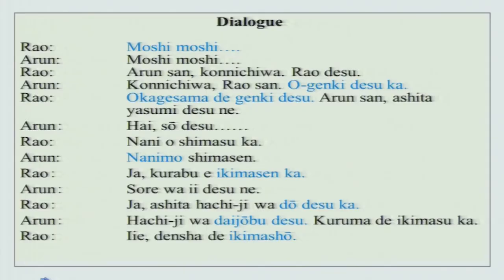So well, did you understand something? I'm sure quite a bit of it is understood by you by now. Well, I'll read it once for you and explain as well. This is a conversation between two people, futari no kaiwa, Rao-san and Arun-san. So, well, I'll just read it out to you.